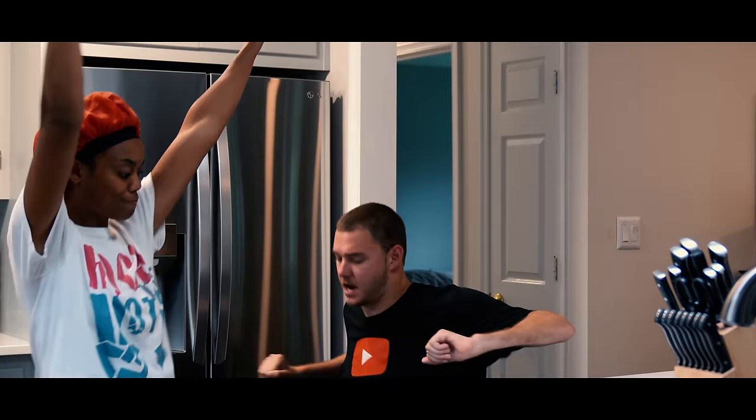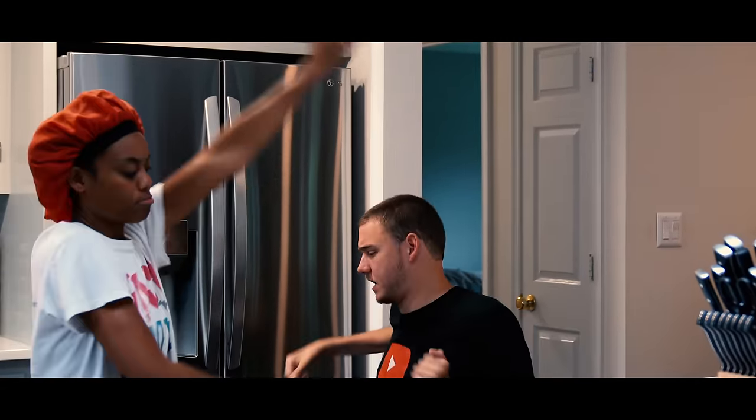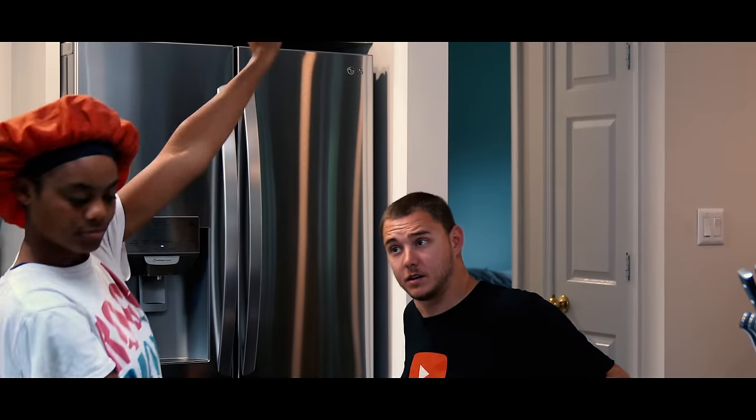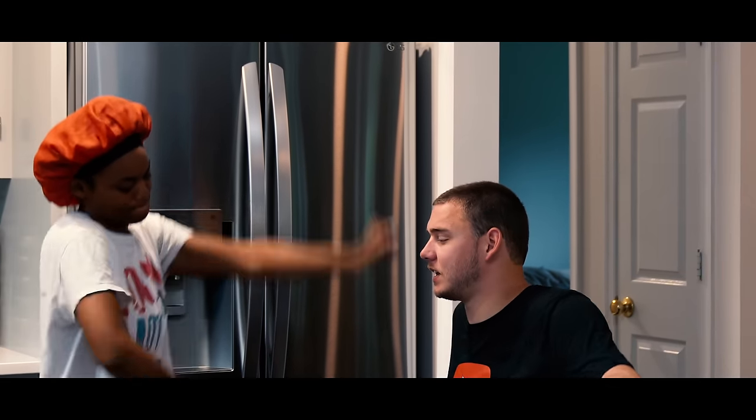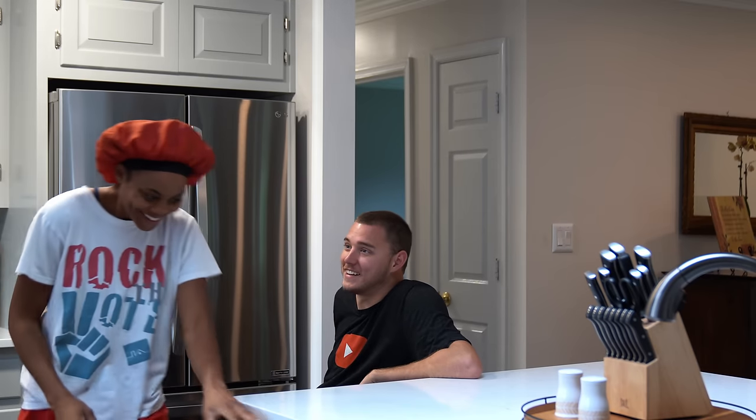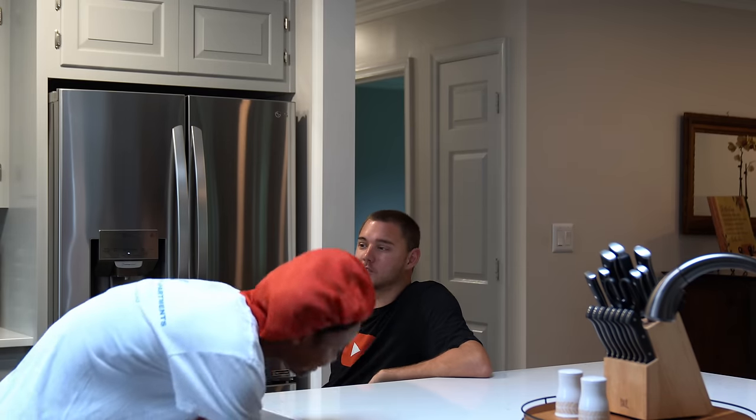Breakfast time. Is this our new breakfast song? Breakfast time. Pancake time. Fried egg time. Do we have any bacon? Let's get it all on the skillet all at once and cook it up real nice and then eat it all at once. What's happening? We've actually never done that before. It may be a new morning tradition.